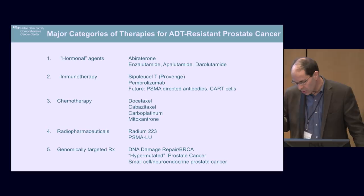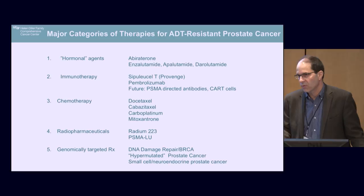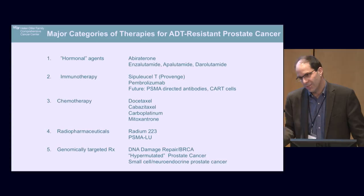We each do this in a slightly different way, but I think it's useful to think of therapies not just as listing all the therapies, but to think of it by categories, by types of drugs, in part because there is something that we call non-cross-resistance. So just because you're resistant to one category doesn't mean you're resistant to another. And it also gives us a sense of sequencing.